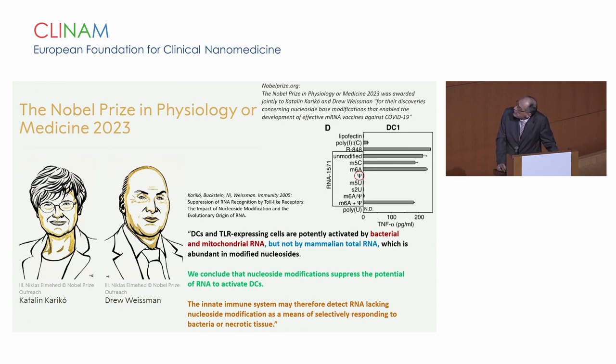And the last Nobel Prize I would like to show is the Nobel Prize for the development of modified RNA, which enabled their use as therapeutics. Unmodified RNA is detected as a foreign object, and the body knows how to defend itself against such foreign objects. But if we modify RNA nucleosides, then this becomes a druggable substance.